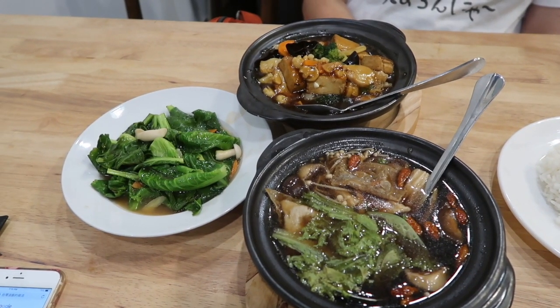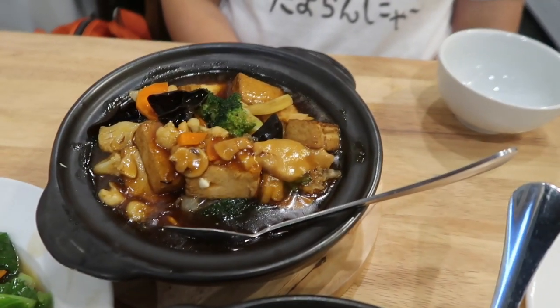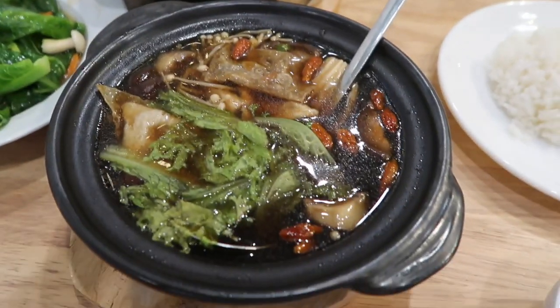So we ordered the vegetarian bak kut teh, which is the famous pork rib soup, but in a vegetarian version. And then we also ordered a tofu clay pot and a stir fry gai lan, green veggies. They all look nice and smell very nice.